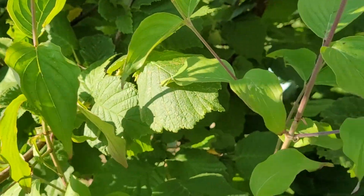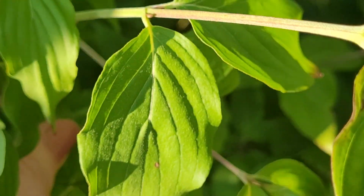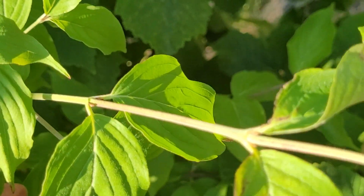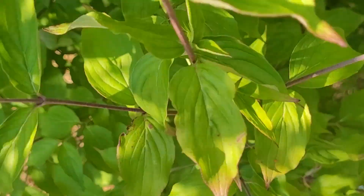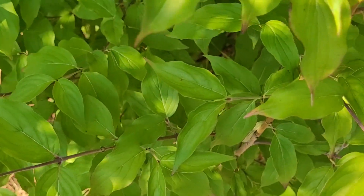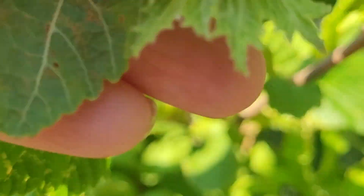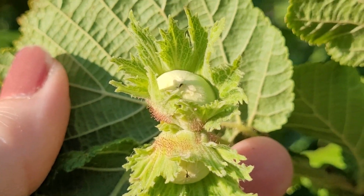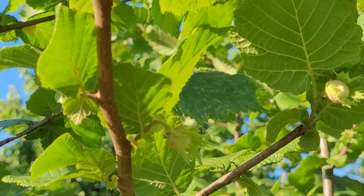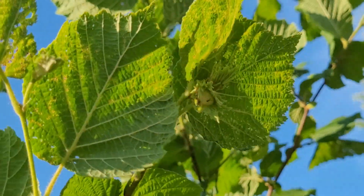Isn't this a beautiful tree? And I planted this very closely together with what I believe is probably a cornelian dogwood. So they're super close together, and both plants are looking healthy despite that. Look at that. I just think they're so beautiful. It's pretty. And you look up, and there's more and more.